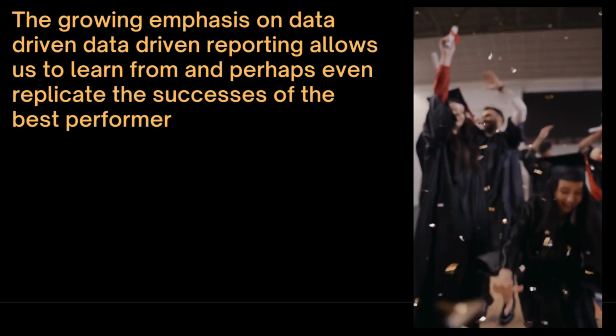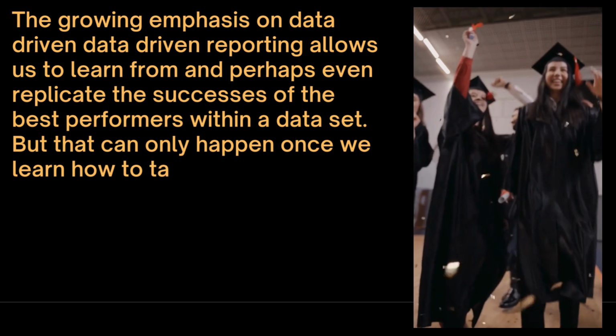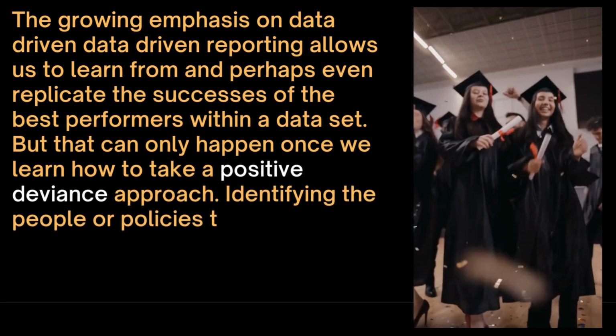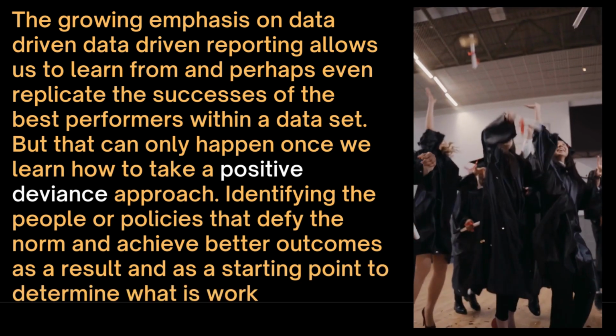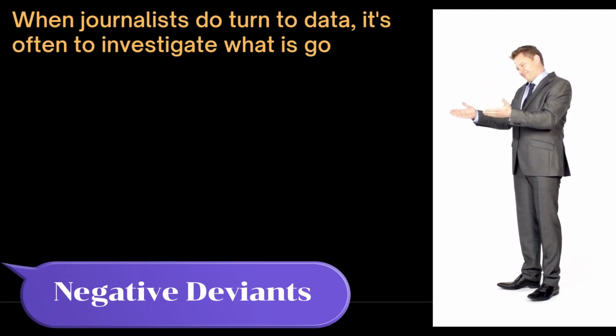The growing emphasis on data-driven reporting allows us to learn from and perhaps even replicate the success of the best performers within a data set. But that can only happen once we learn how to take a positive deviance approach, identifying the people or policies that defy the norm and achieve better outcomes as a result, and as a starting point to determine what is working. When journalists do turn to data, it's often to investigate what is going wrong.